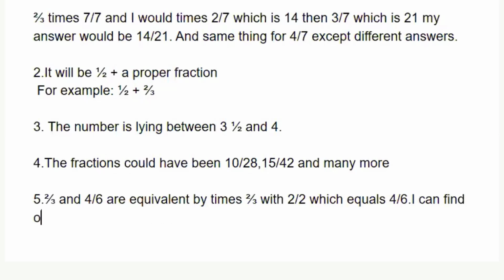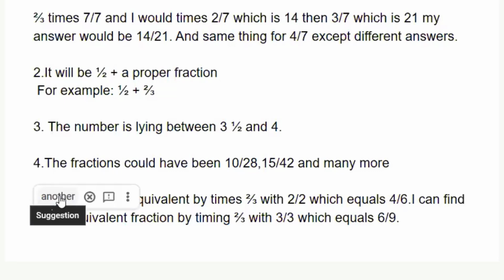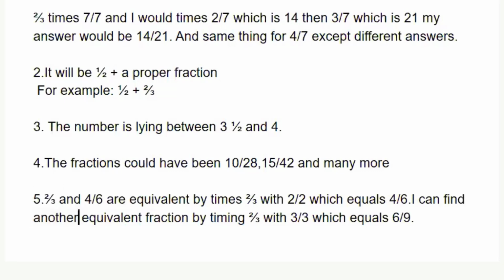I can find other equivalent fractions by multiplying 2 over 3 with 3 over 3, which equals 6 over 9. Now, hang on one second. Another equivalent. Now the last question for this.